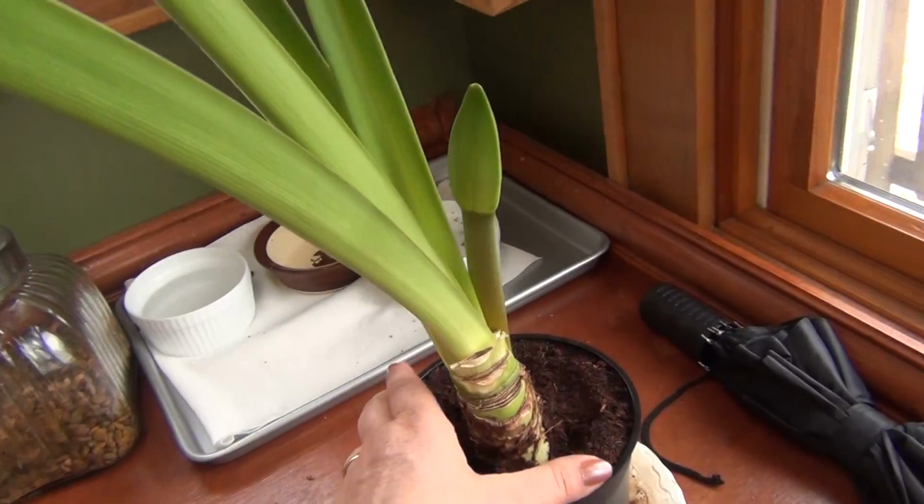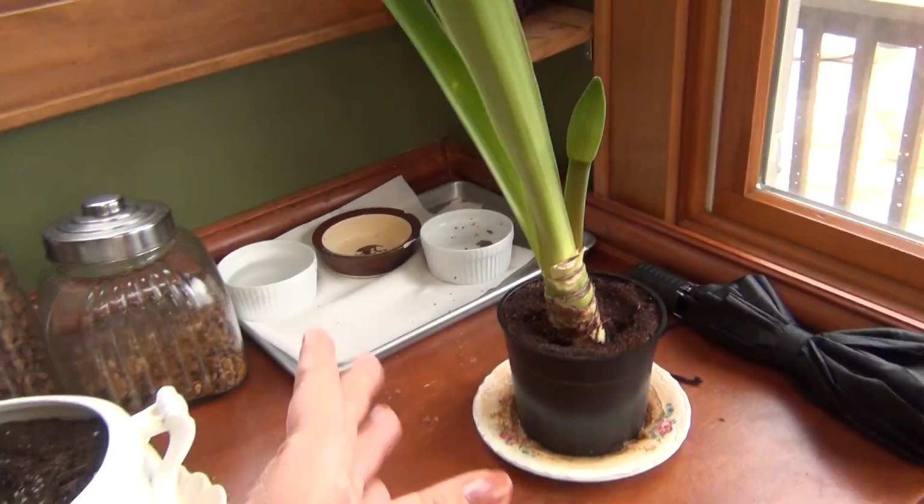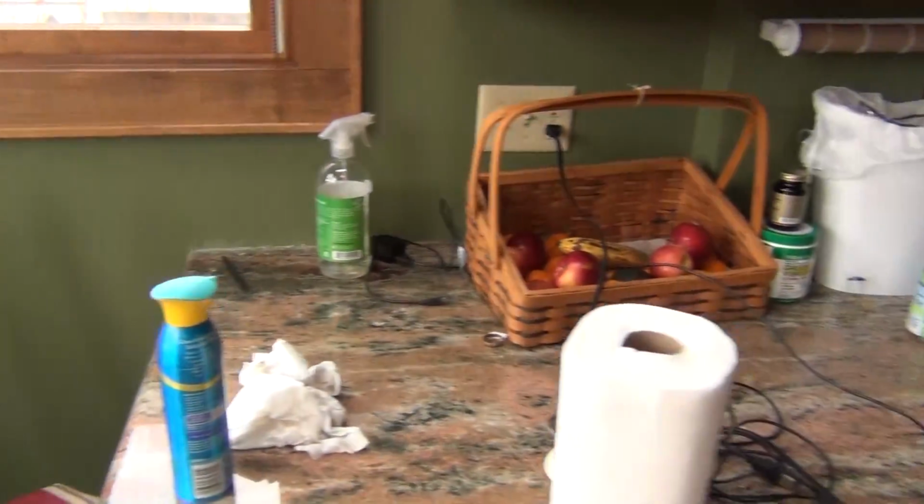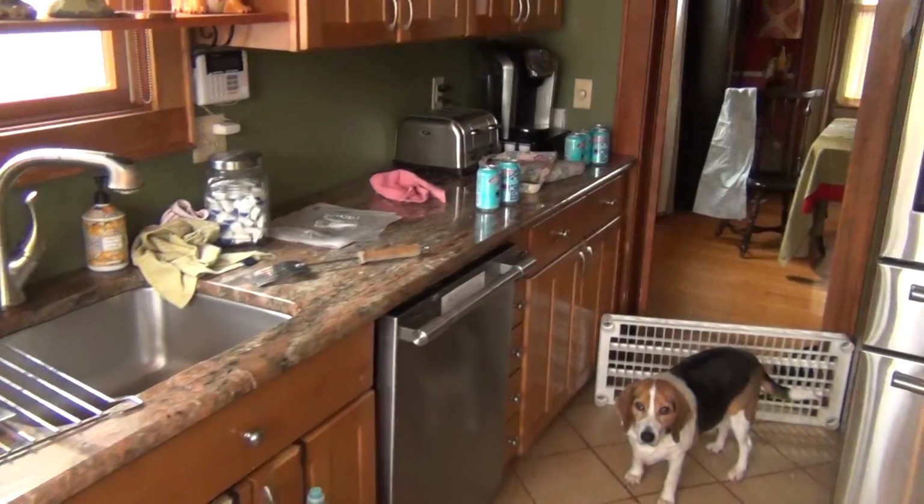And then I have the other one right here, and I turn them every day to kind of straighten them. So all of this here needs to be clean. This I already swept underneath, and then all of this got to be clean. And then over there I gotta clean.